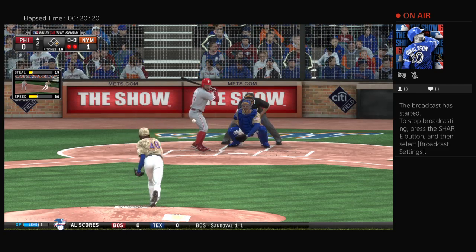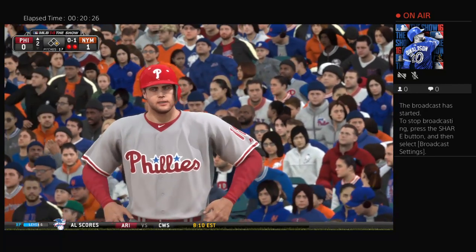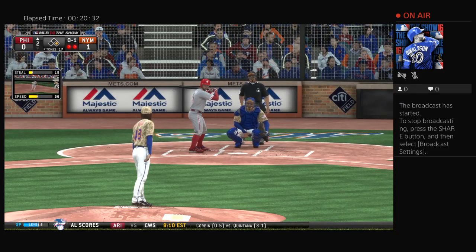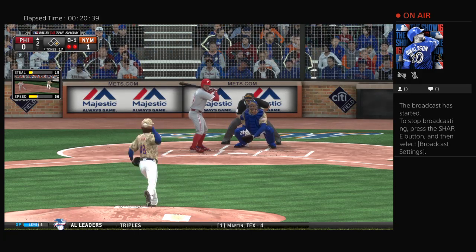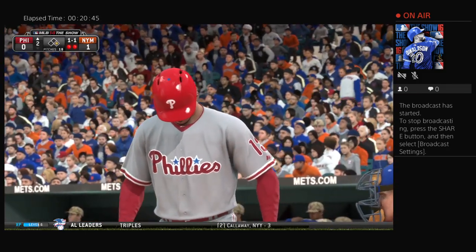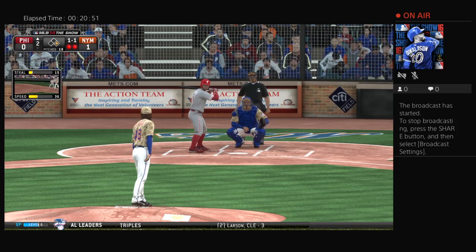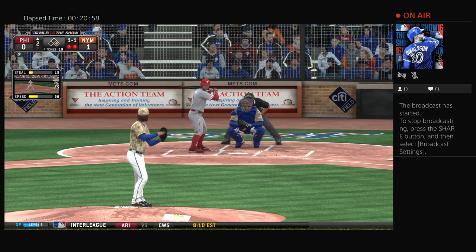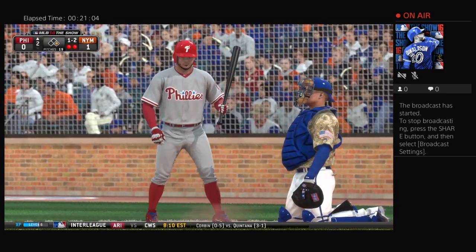First pitch coming. Circle change there, called strike 1. Now you've got the tying run over at first, 2 away. He's going to be looking to try and find a gap right here and bring that guy all the way around to score. Outside for a ball, 1-1. And he looks at one in there, 1-2.